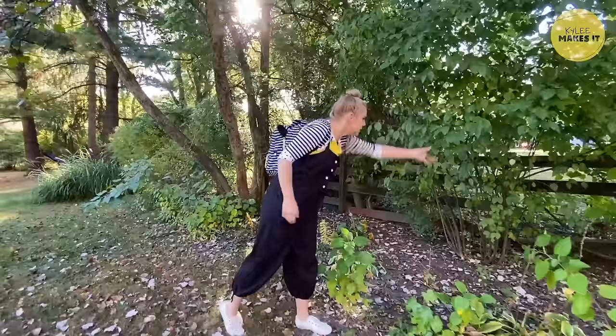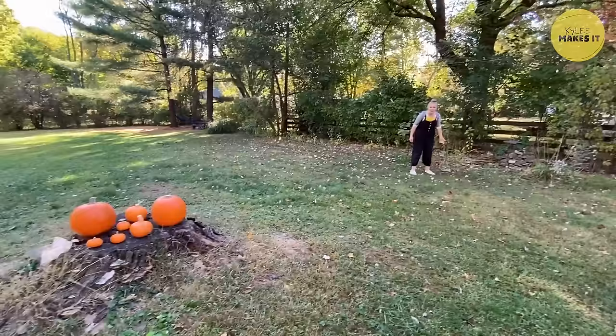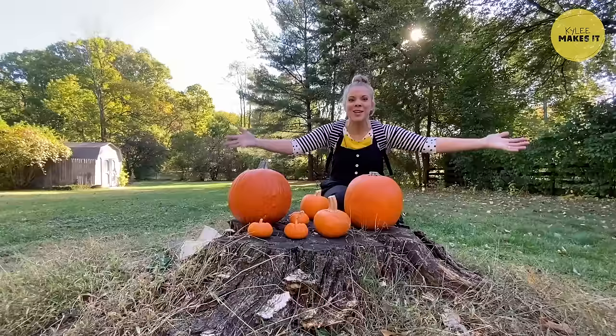Pumpkin! Clue-hoo! What? You found something? Where? Oh, of course! You are brilliant! The stump used to be a tree. And look, here's all the pumpkins. We found the pumpkin treasure!